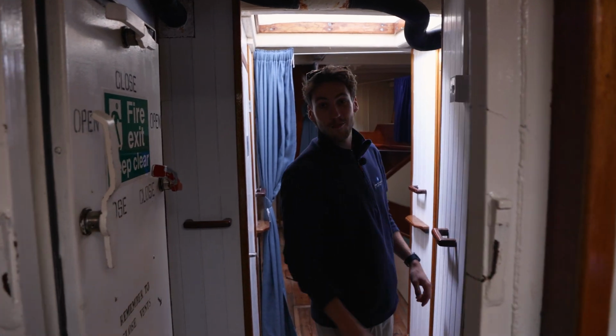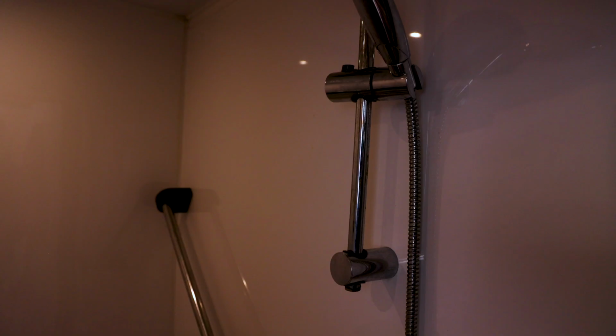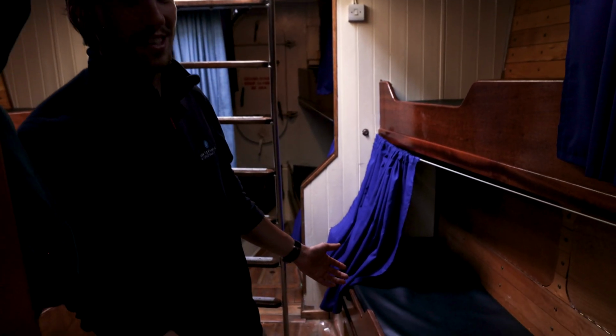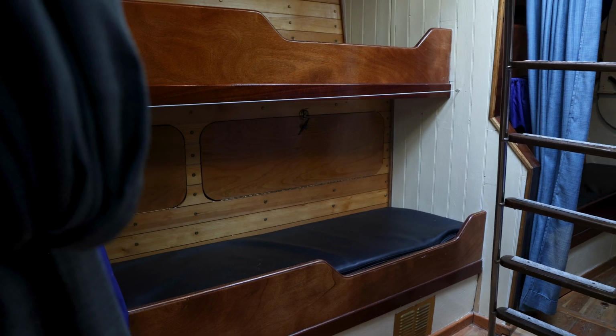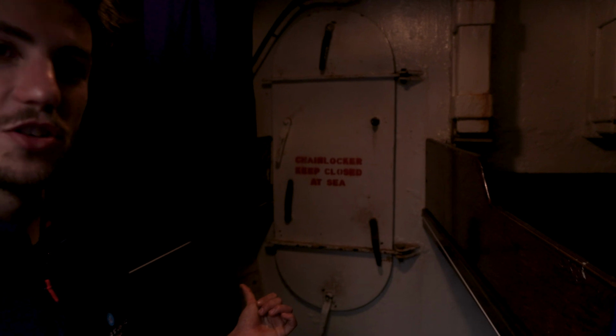Heads first, I hope they're clean. So we've got manual flushing heads, and we've even got a hot shower. Let's have a little look where everyone sleeps. It's a bit cramped as you can see, however that's all part of the experience at sea. Through there we've got the chain locker, that's where all the chain is stored when the anchor's up.